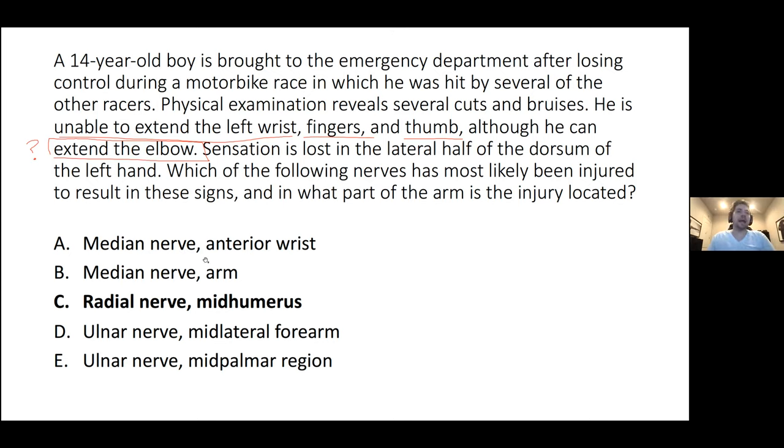Why can't it be A? So you always want to go with the most proximal point. And A is dealing with flexion primarily. We're looking at extension here. Extension is going to be radial. Median is going to mostly do flexion. All right. So just one of those tricks, just remember that the triceps branch goes off beforehand.